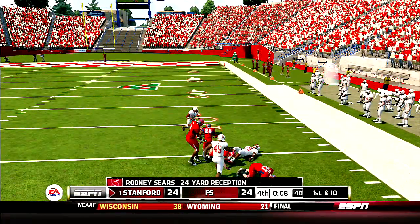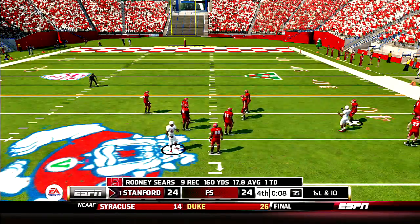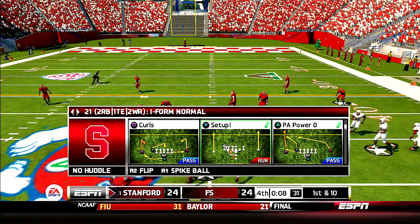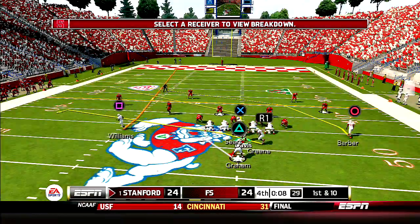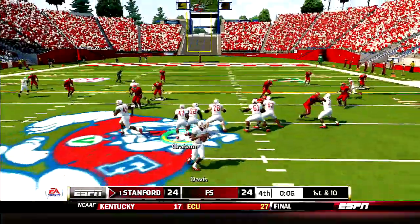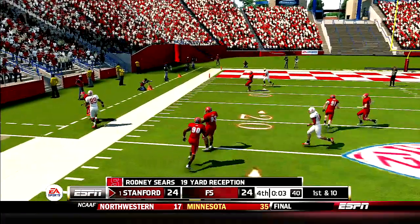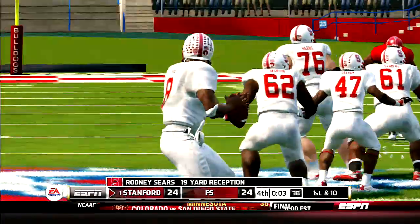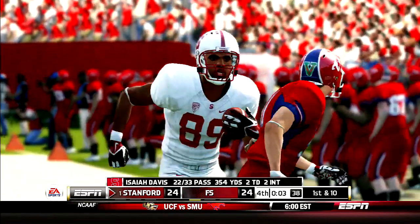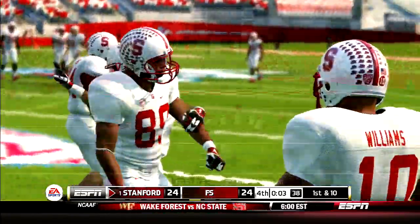Sears gets down the field. The clock is going to only reset when the ball is set. 8 seconds left here. We'll see what they're going to do as Isaiah Davis trying to get his team back on the field here. They got to get on down there and then set the ball and then snap it. As we'll see here, play action here from Davis. Davis looks up, fires this one. That's going to go to Sears again, and Sears gets out of bounds with 3 seconds left. Nice 19-yard reception. As he has 10 catches, 1 touchdown, and 179 yards for the day in the receiving game.